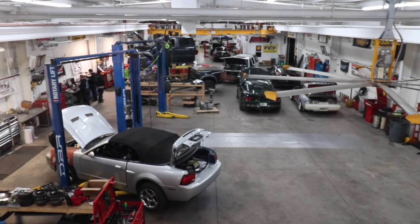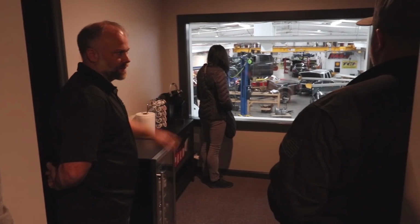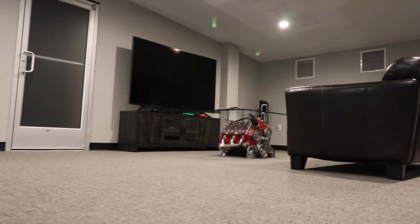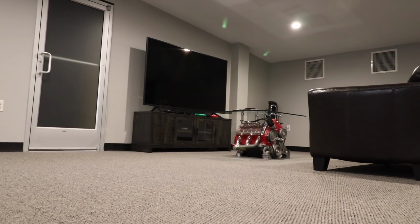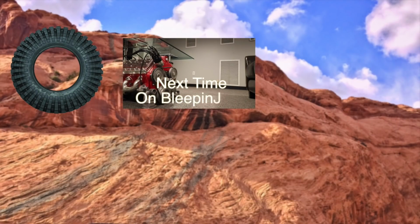We don't do a whole lot of stuff where people are here, like brake jobs and oil changes. We don't really do much of that. So that doesn't happen very much, but if it does, we can do that now because we got this area. We've had several guys sit in there and work here for a couple hours, so it's really worked out perfect. Nice.